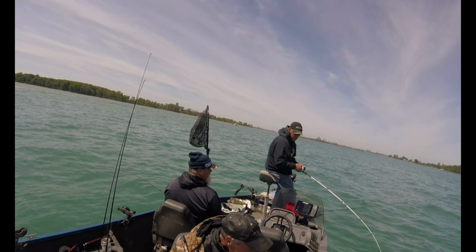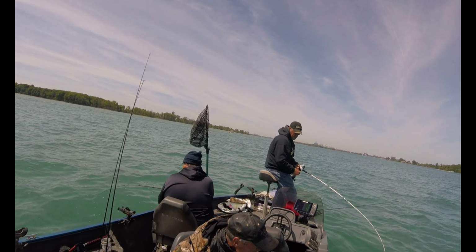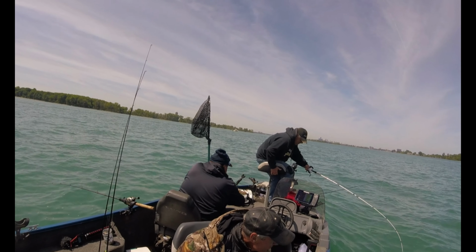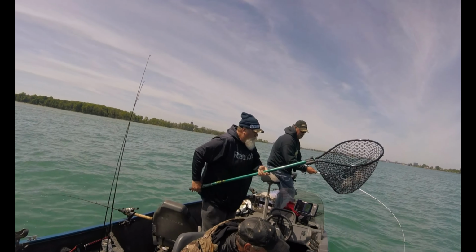Guys, day in, day out, my bread and butter tactic for this time of year is going to be pulling crawler harnesses behind bottom bouncers. Crawler harnesses and bottom bouncers is a tactic you can employ throughout the entire day.